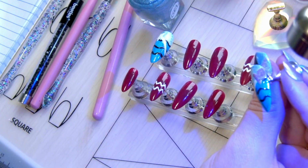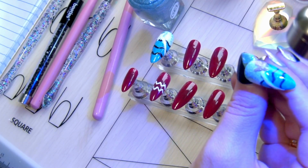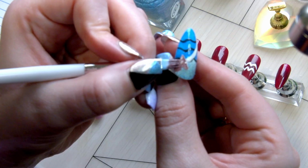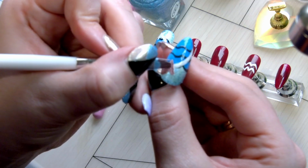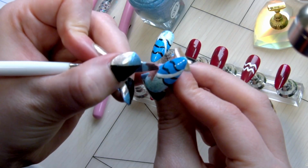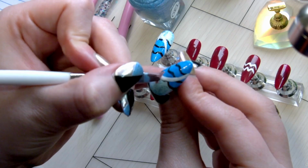Flash cure, and we will do another coat because it is not very thick. Maybe even 3 coats, because I feel like the white is not as smooth as it should be, I guess. I don't know why. That's okay. Gotta hide all that anyway.